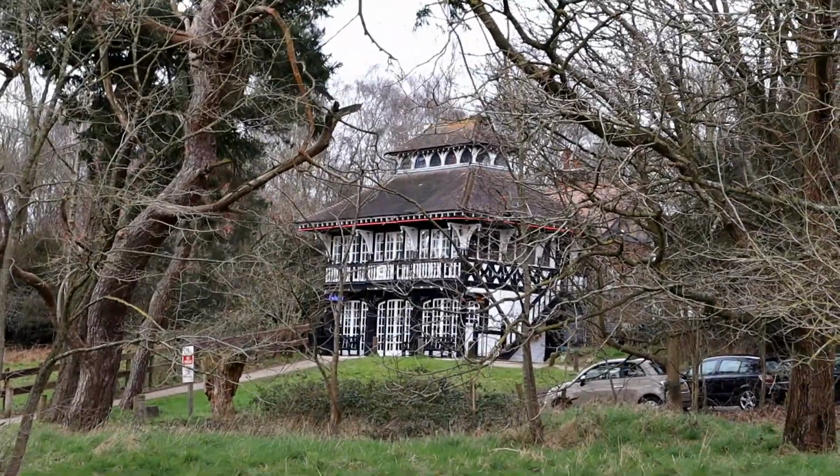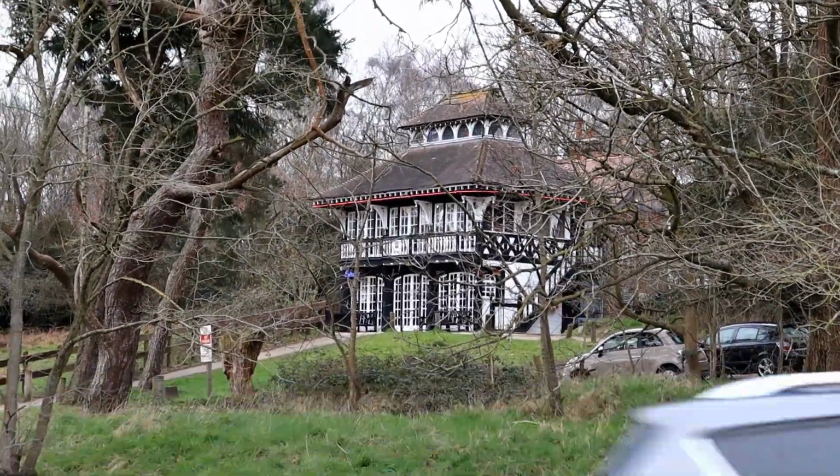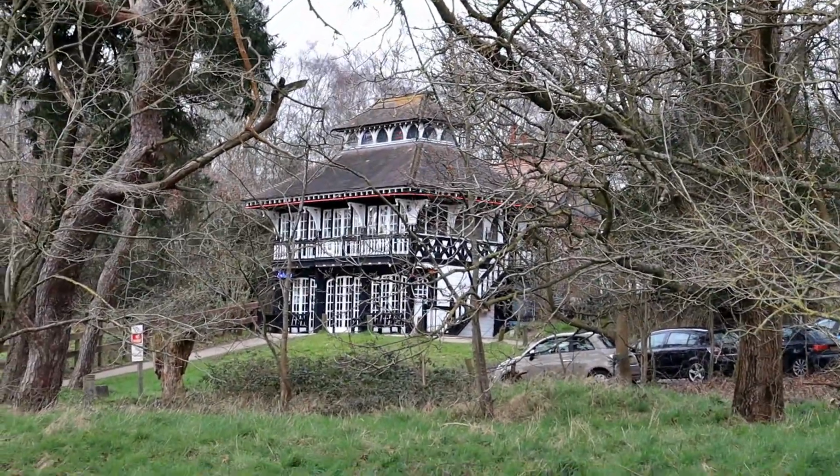Before we head off to the old Mousehold Light Railway, I think it's time for a little sit down. Right, we're now ready to head off. So just before we go, that up there is labelled on old maps as the Pavilion. It is now better known as Zach's Diner, and a very nice diner it is too.